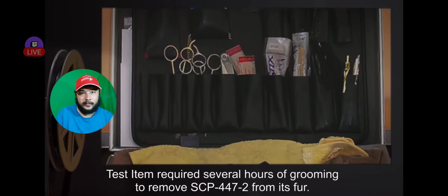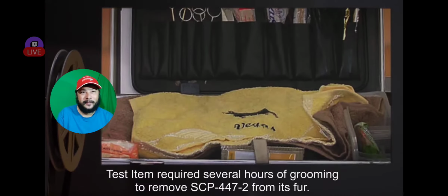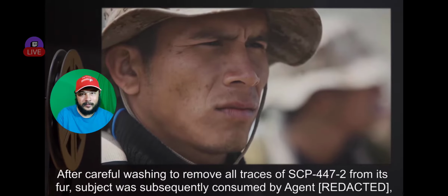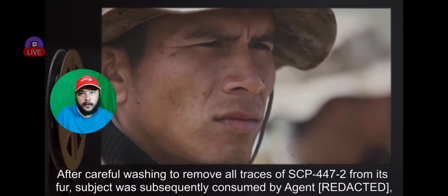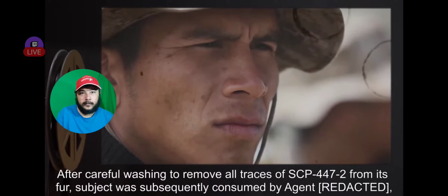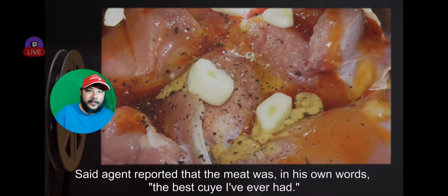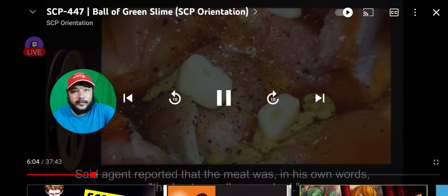Results. Subject's fur became saturated with the fluid. Test item required several hours of grooming to remove SCP-447-2 from its fur. No further deleterious effects reported. Notes. After careful washing to remove all traces of SCP-447-2 from its fur, subject was subsequently consumed by Agent of Peruvian descent. Said agent reported that the meat was, in his own words, the best cuy I've ever had.